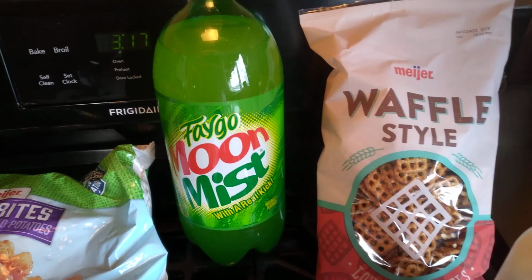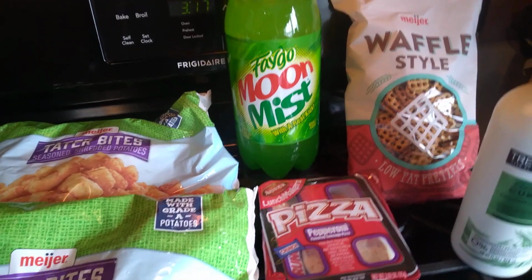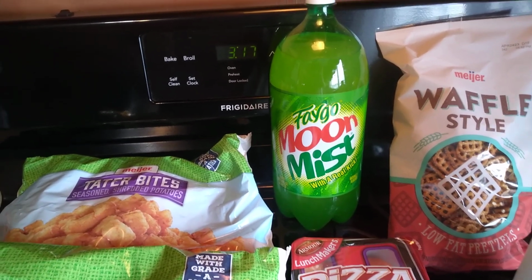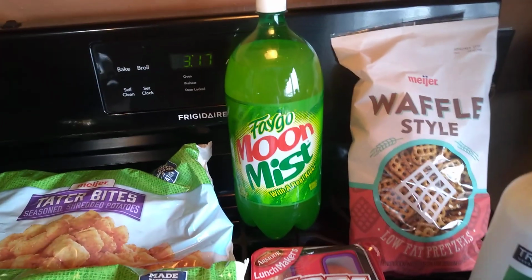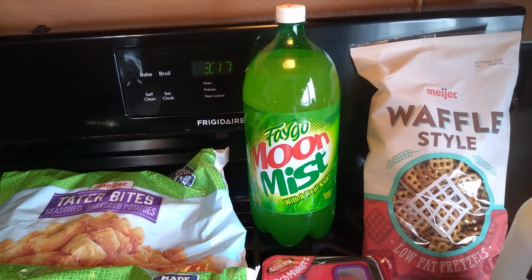And then a 2 liter of Faygo Moon Mist, $1.19. Pop is out of control, especially 2 liters. We cut way back on any pop consumption because not only is it expensive, we're trying to stay away from the sugar. Sasquatch and I drink diet pop.